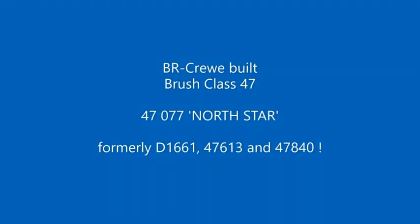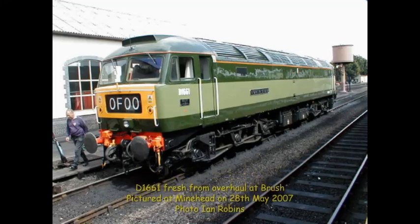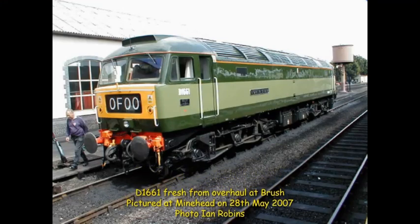And now our crew-built, Brush-designed Class 47, 47077 North Star.